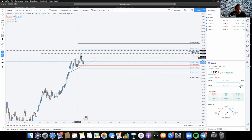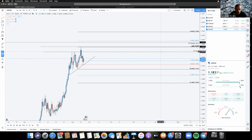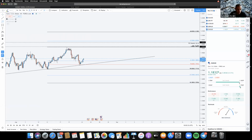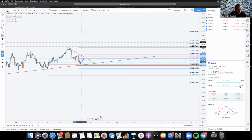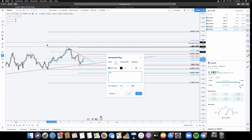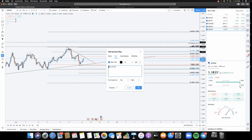Okay, so basically you can find the previous week TPs. So okay, let's use this way because we need to draw the counter trend line. Still low, and we can set one TP to this level. So it will be TP1. It's fine.